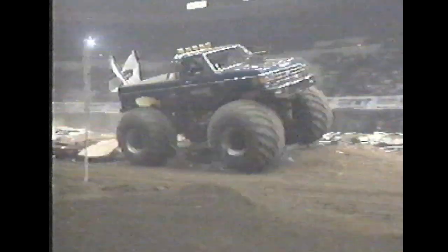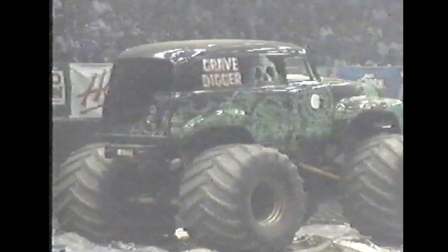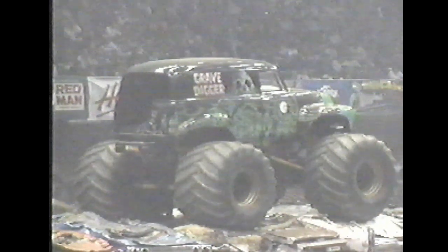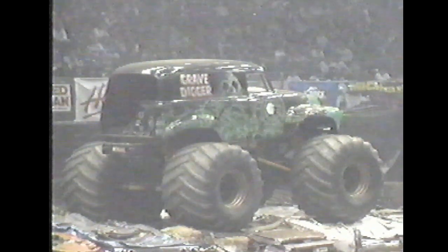Bigfoot did exactly what he had to do. Andy Brass was not intimidated one bit. He will move on to the next round of eliminations. However, major problems developing in that left lane with the Gravedigger. Dennis Anderson has broken down again, and there you see the problem. It is the rear drive shaft that has broken, and Army, the black cloud continues to hang over the Gravedigger.